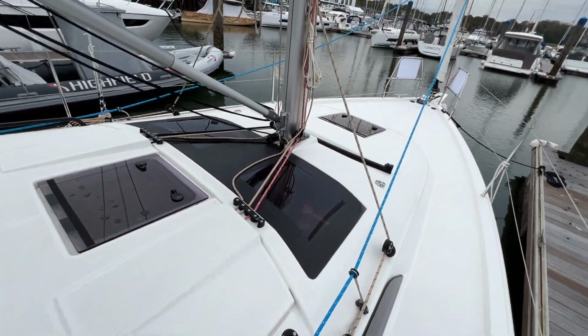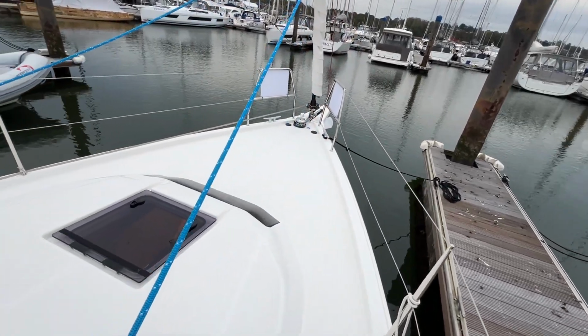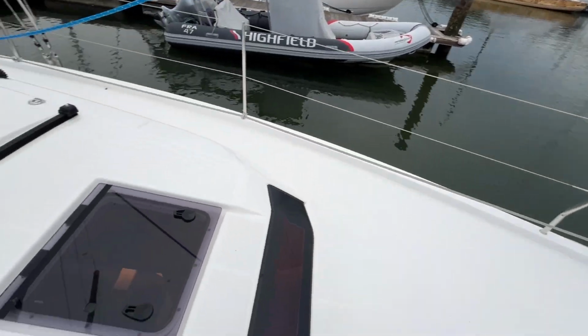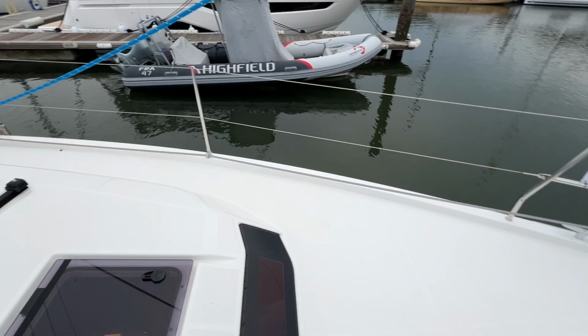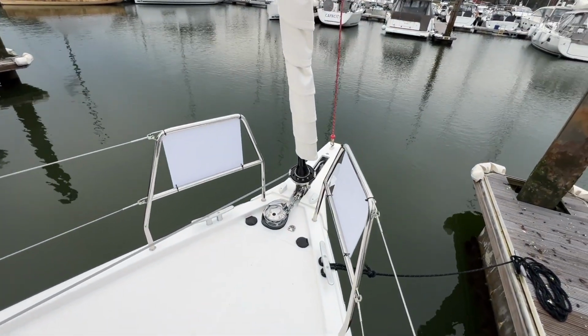Lots of light flooding into the interior, as you'd have heard me talk about in most of my other videos. And then moving forwards, again, you've got the light coming in, the ventilation, all of those things that you've seen on all the other Dufour models that make them so special.